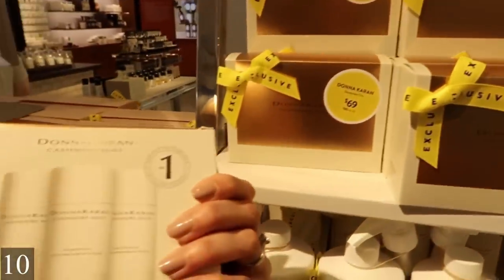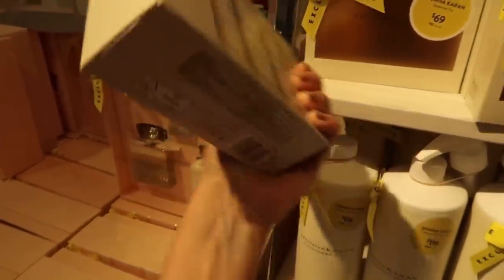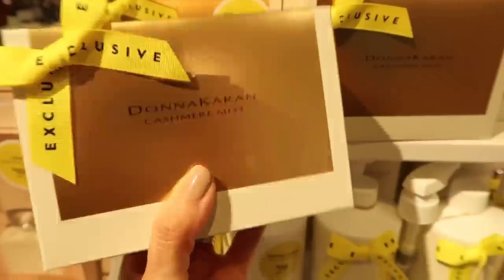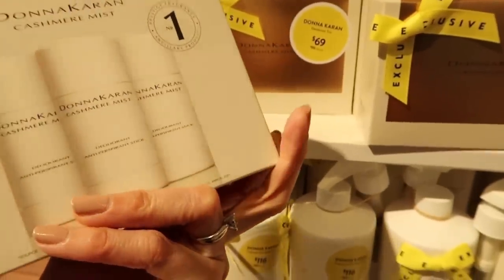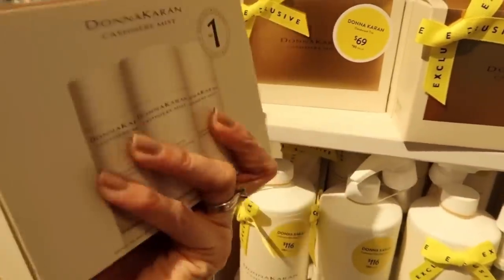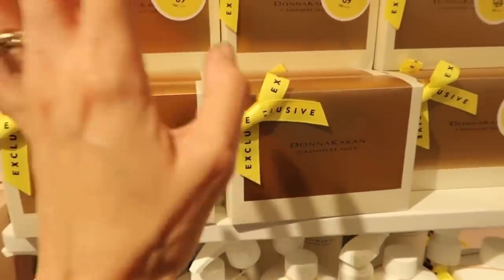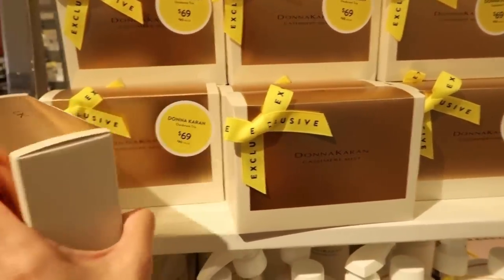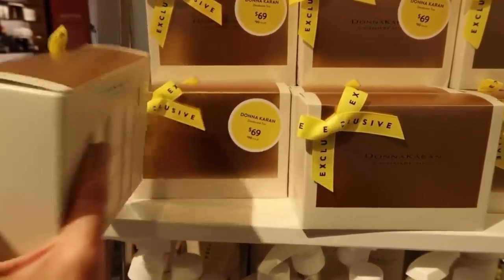So now I trust. Cashmere Mist deodorant. Guys, this deodorant is the best. It's anti-perspirant and it really, really works. Yep, this one is $69 right now. Just the single one costs $30. So this is a really, really good deal, guys.